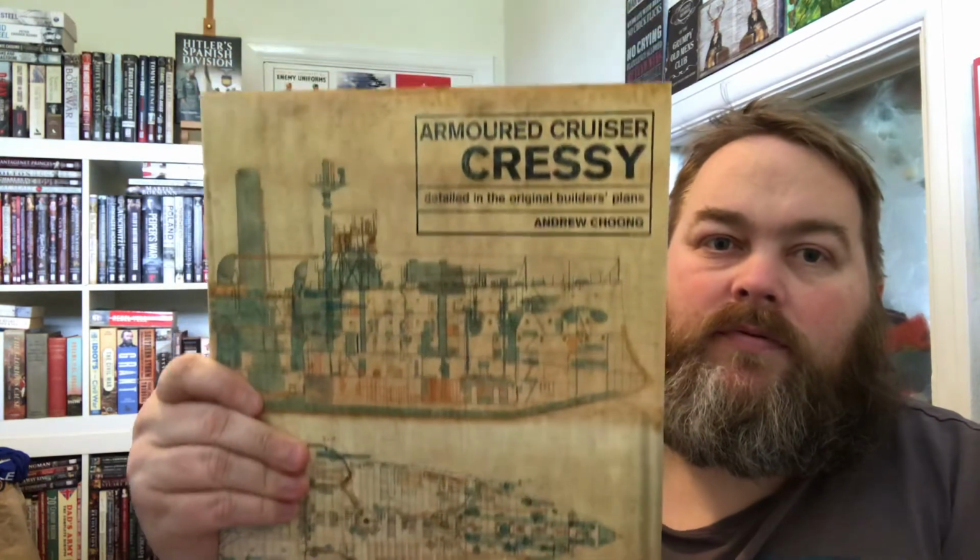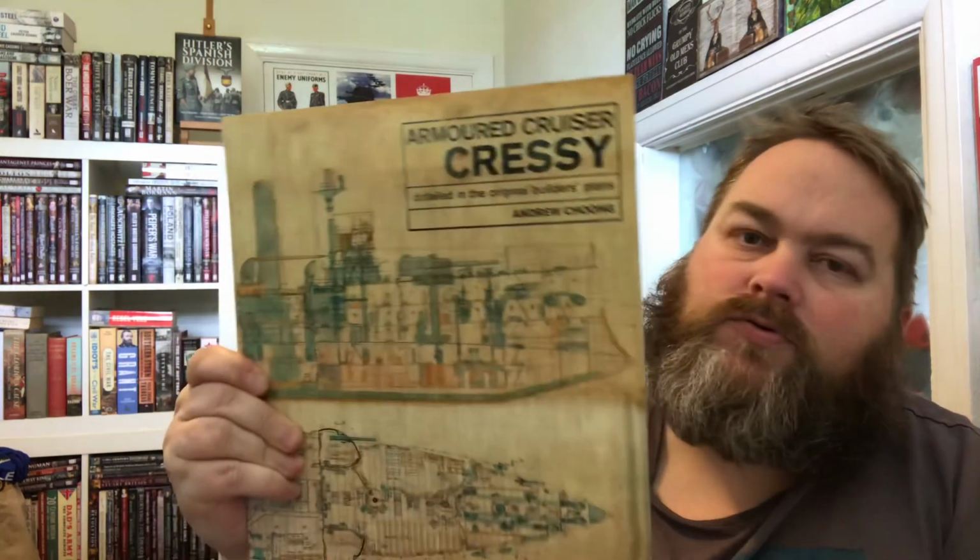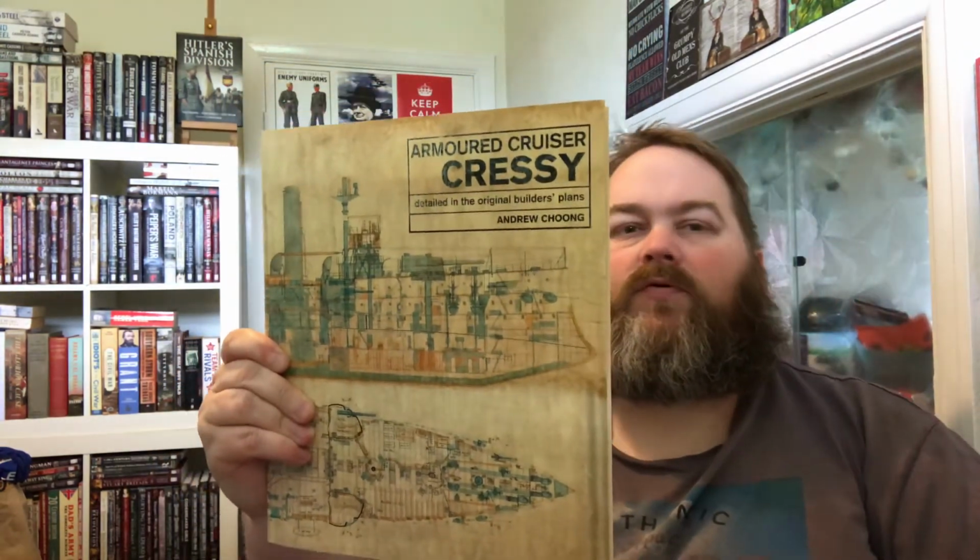And then the last book I've got is a bit of a strange book. This is Armoured Cruiser Cressy, detailed in the original builder's plans by Andrew Chong, and that's published by Seaforth Books. Actually, the last book was also a Seaforth book. Basically, this book looks at the one particular ship, the Cressy, which was a British ship. Inside, it's full of details. Let me get to a couple of decent pictures.